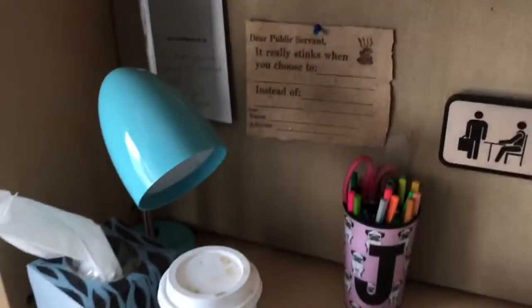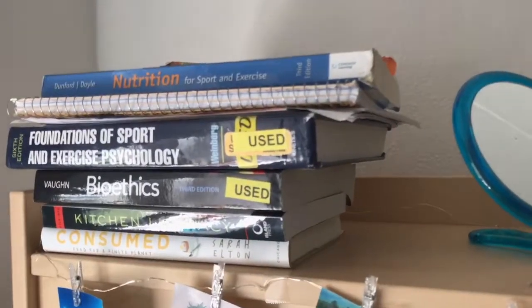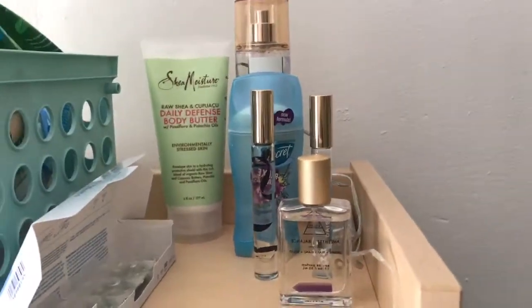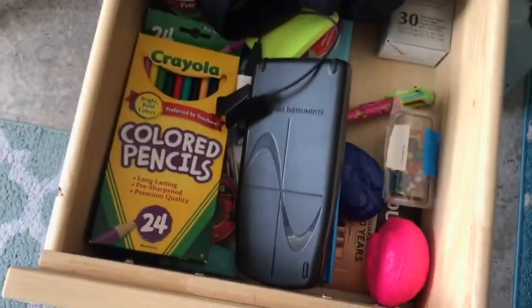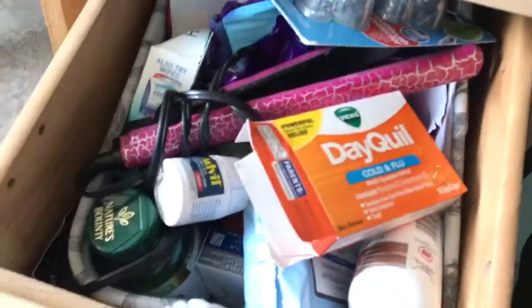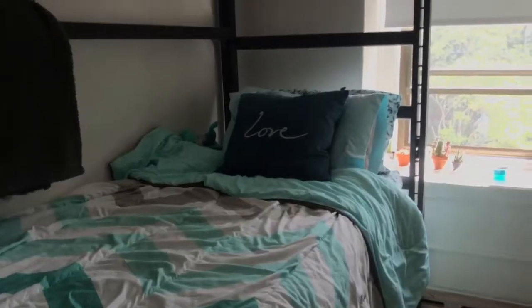And then I just have my lamp, Starbucks, obviously, the office. Then I have some books for school. And then up above, I just have my bathroom stuff, toothbrush, toothpaste, flossers, contacts, all the stuff that makes me smell good, or I try to make myself smell good. And then the top drawer, I just have more school supplies and some electronic, like, cables. And then in the bottom, I have more, like, cleaning supplies, medicine, vitamins.